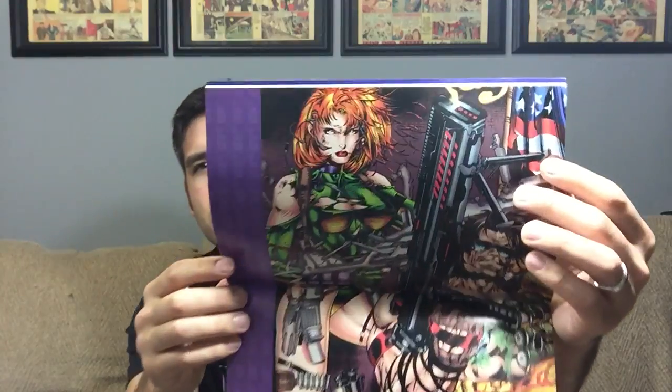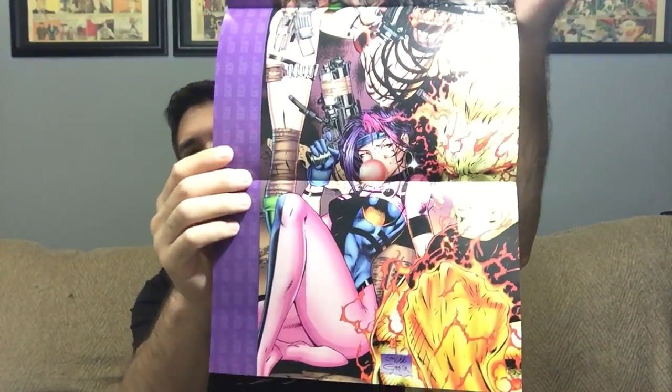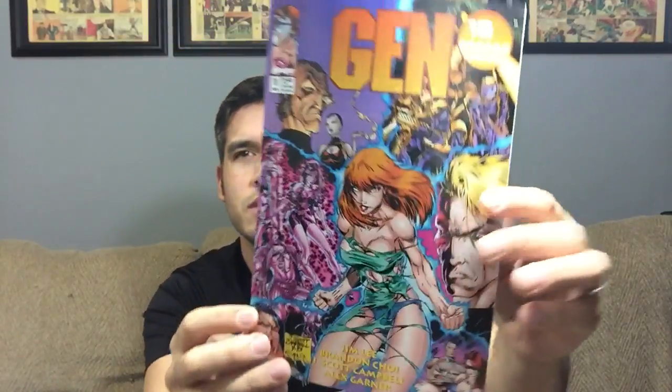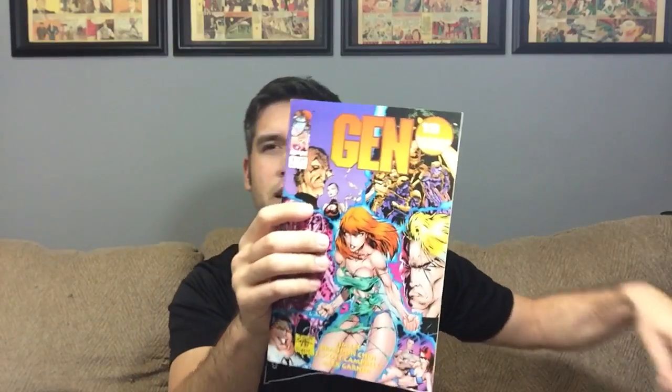So here's the poster inside. Not much. I like the cover actually better. There's the cover again. So the first dedicated Gen 13 story, solo story.